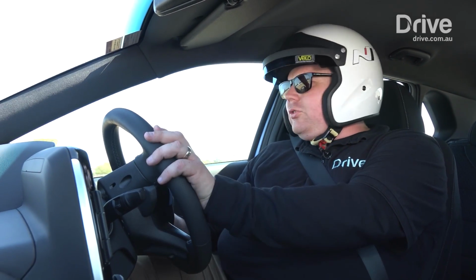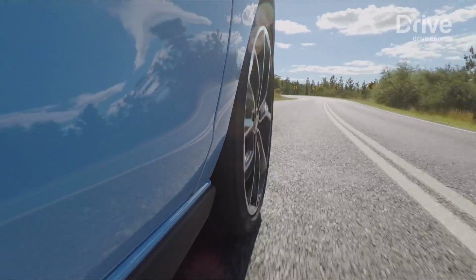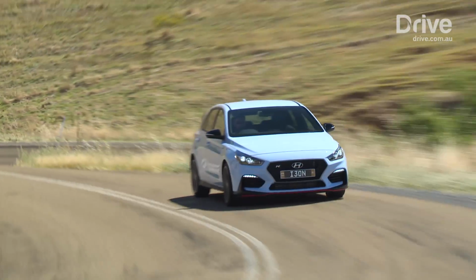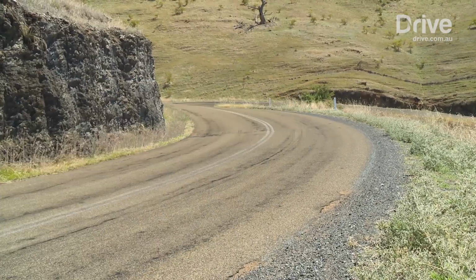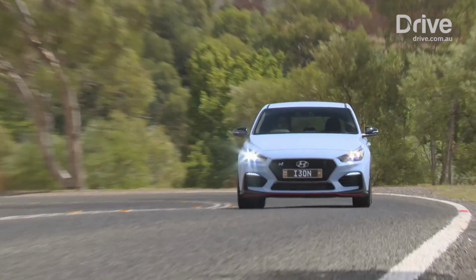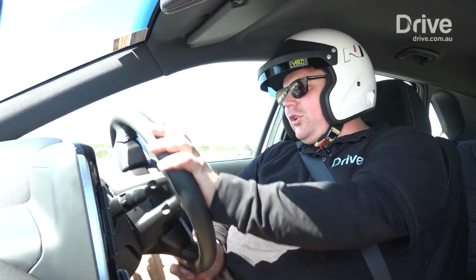The brakes feel rock solid even after 5 or 6 laps around the circuit, and the tyres offer plenty of consistent grip as well. They're Pirelli P Zero on this car. But if you want a little bit more, Hyundai will look after you, and particularly if you're an enthusiast driver that likes coming to track days, and I know I'm one of them, they have some bits that can really transform the way this car behaves on a circuit.